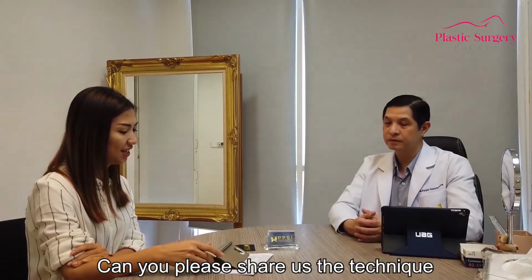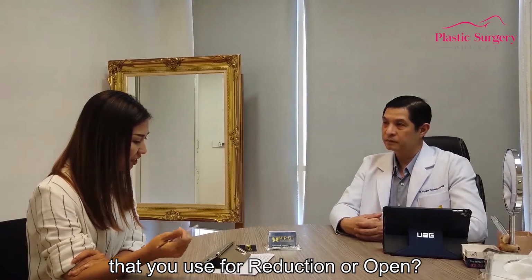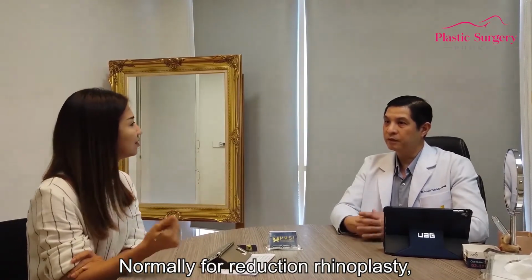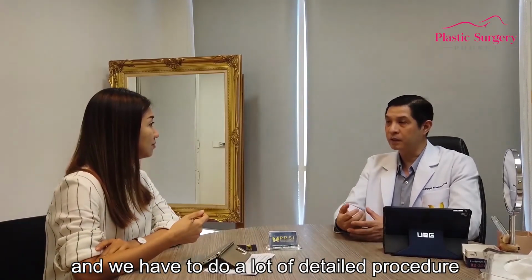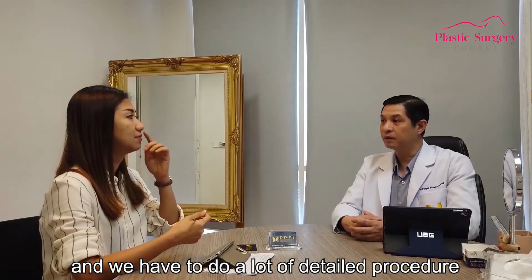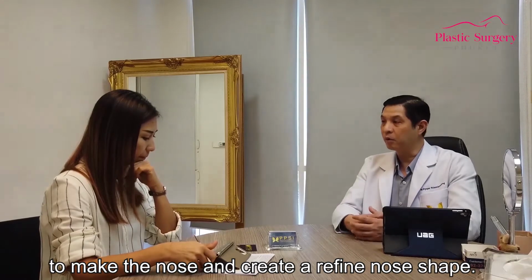Yes, right. I see. Can you please share with us the technique you use for the reduction, open? Normally for the reduction rhinoplasty, you use the open technique. It means that we have to open the nose, and you have to do a lot of detailed procedures to make the nose and create a more refined nose shape. I see.